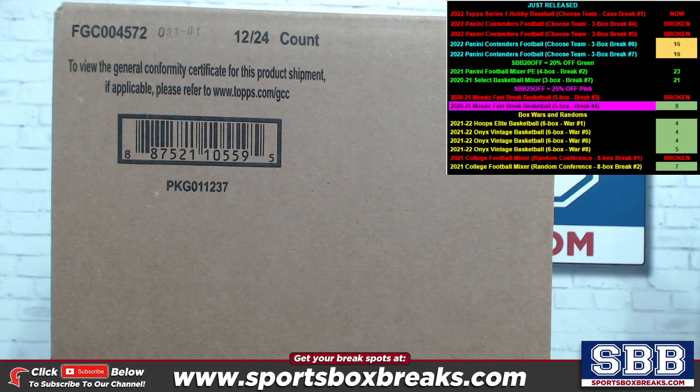Arizona Diamondbacks going to Jeremy B. The Braves and the Orioles going to Travis S. Boston Red Sox, Brandon S. Cubbies going to Joe W. White Sox for Mike T. Reds for Salvador B. 2 in a row here, the Guardians and the Rockies for Earl S. Tigers for Russell L. Astros and the Royals, Tommy K. Angels, Salvador B. Dodgers for Henry T.